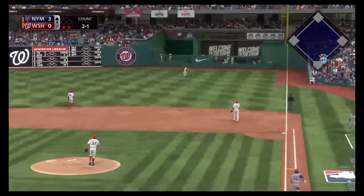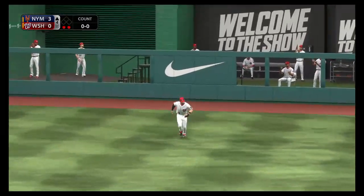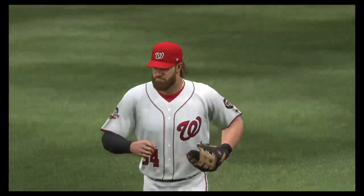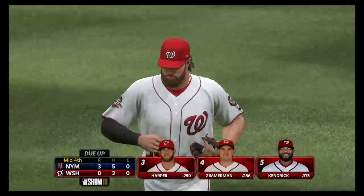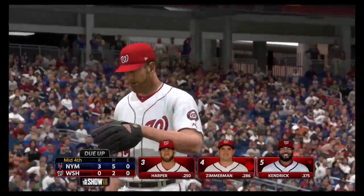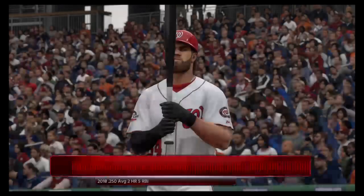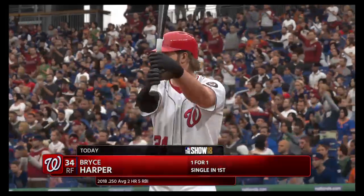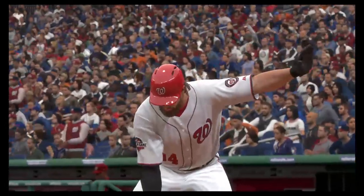Skied into straightaway right. Harper has a read on it, and that's the third out. Mets go down 1-2-3, but they're on top by a count of 3-0. Digging in to try it again, Bryce Harper. He reached on a single in his first try.